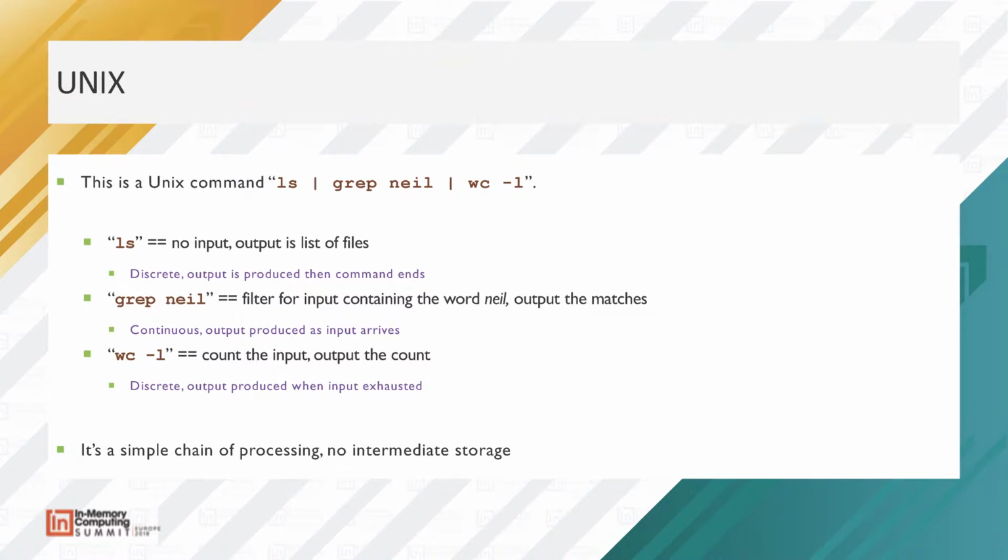It's a simple chain of processing. We don't store the answers anywhere. Just input, input already exists, pass it through this chain, and we get some output. If we think of this in slightly greater detail, that first stage, the ls stage, is like a one-off operation. It prints out some data and then it's done. So it's kind of a source.